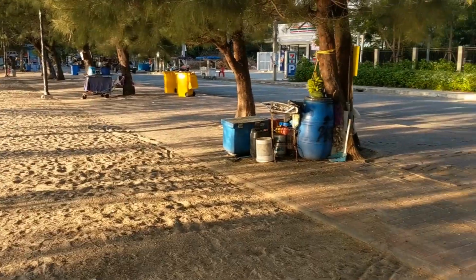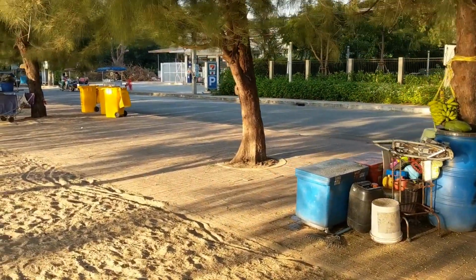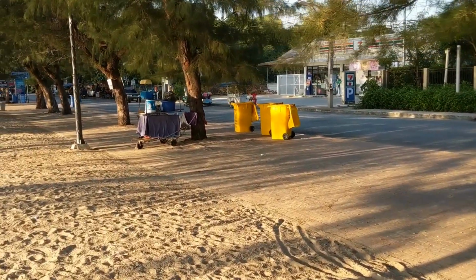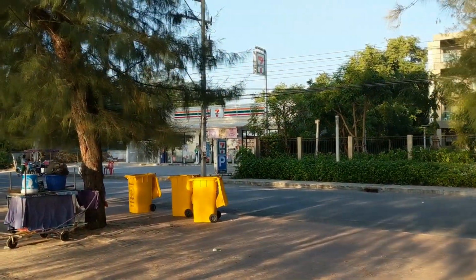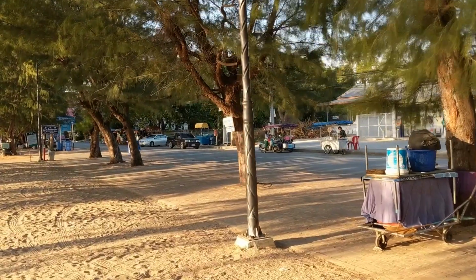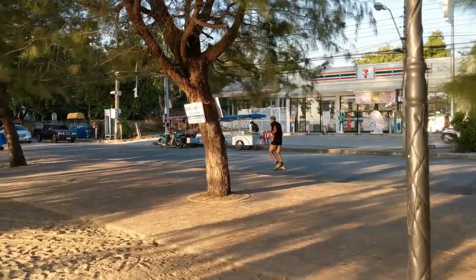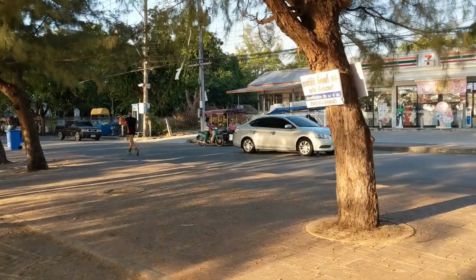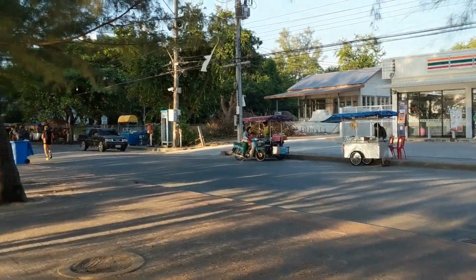And then, which is not happening yet this morning, you will see a lot of little places making food. You will see a 7-Eleven every 100 meters in Thailand. And let me show you this over here. This is also a very common Thailand beach thing.